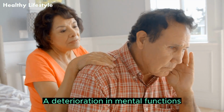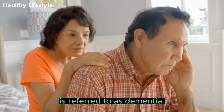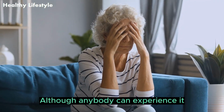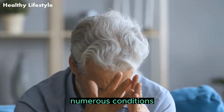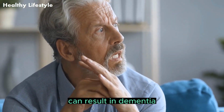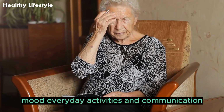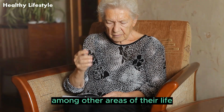A deterioration in mental functions, including memory, thinking, and reasoning, is referred to as dementia. Although anybody can experience it, older folks are more likely to do so. Numerous conditions, including Alzheimer's disease, stroke, Parkinson's disease, and brain injuries, can result in dementia. It may have an impact on a person's behavior, mood, everyday activities, and communication, among other areas of their life.